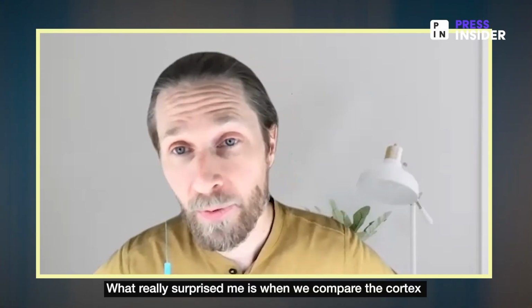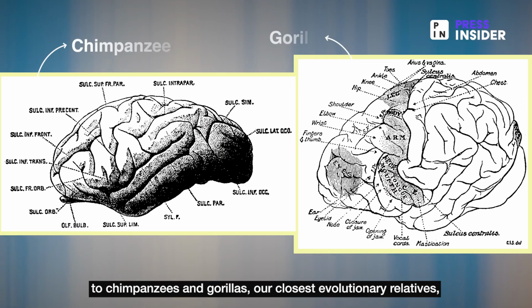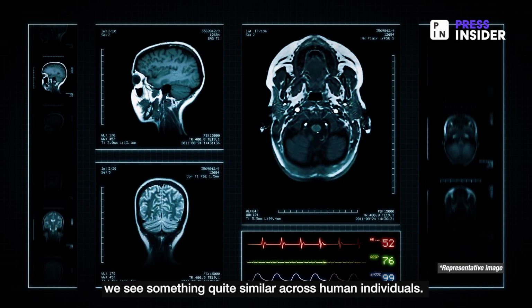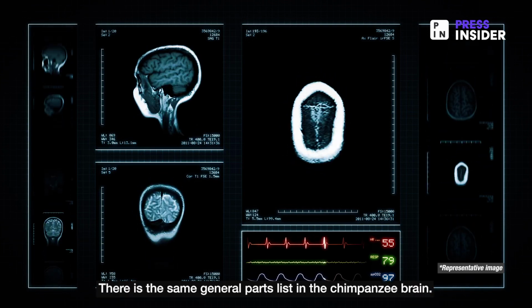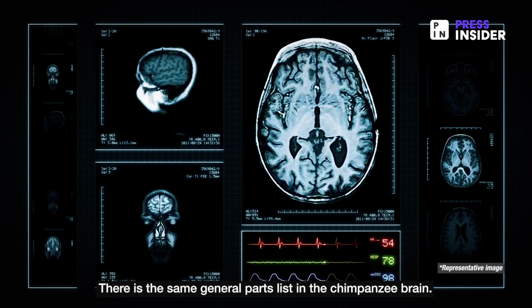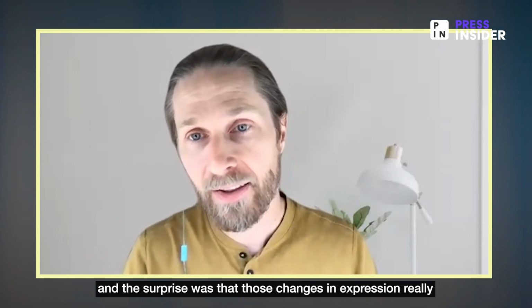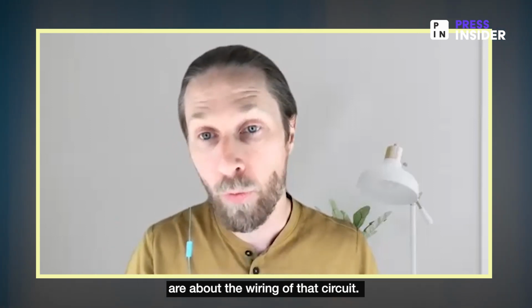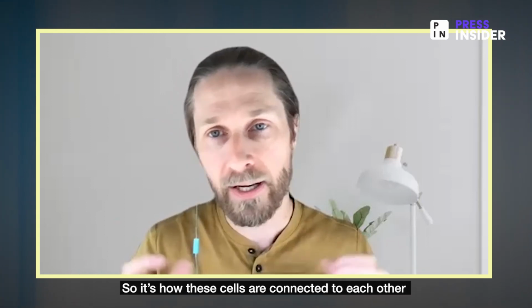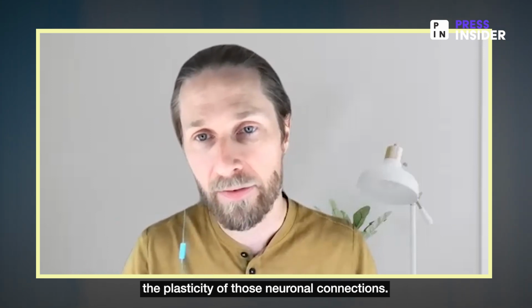Well, what really surprised me is when we compared the cortex, the region that I mentioned before, to chimpanzees and gorillas, our closest evolutionary relatives. And there we see something quite similar as across human individuals. The cell types are really quite conserved. There's the same kind of general parts list in the chimpanzee brain. But there again, we see differences in expression. And the surprise was those changes in expression really are about the wiring of that circuit. So it's how these cells are connected to each other and how those connections may change over time, the plasticity of those neuronal connections.